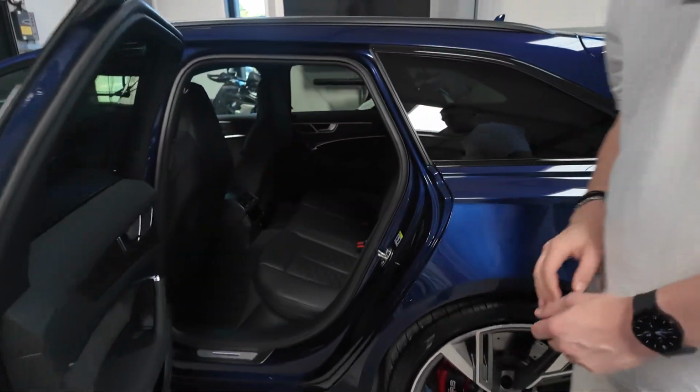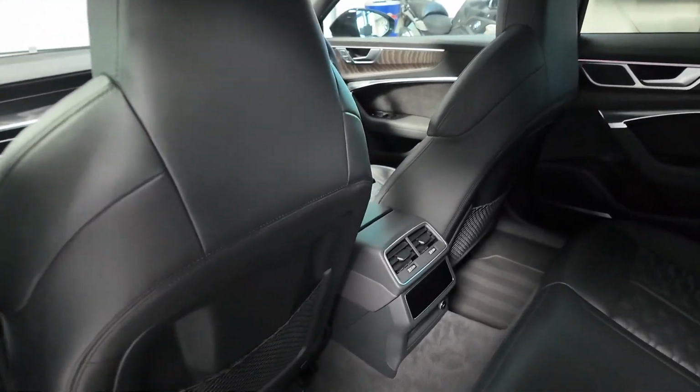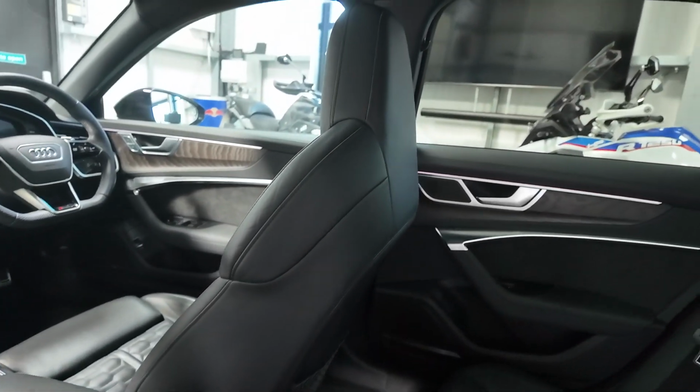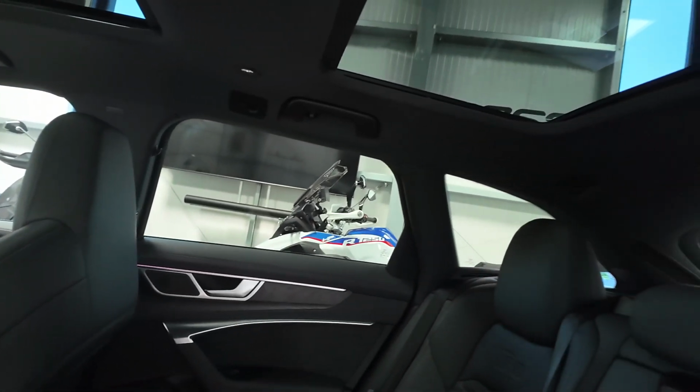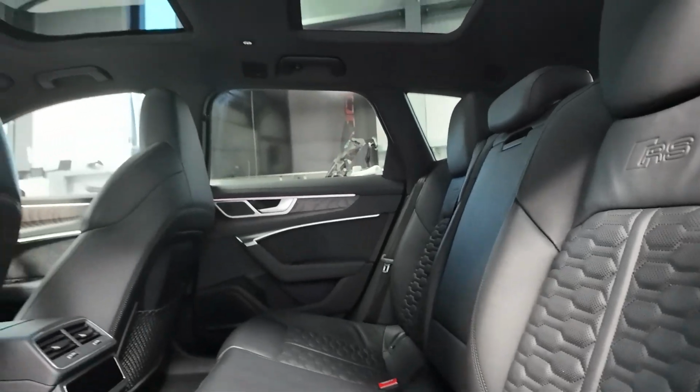And then if you have a look in the back as well, we've got rear climate control in the Vorsprung. So there is a screen in the center there that will illuminate when the car's on. 2 USB-C ports underneath there as well. And then again, lots of space in the back, with the roof just making it a lot more airy.